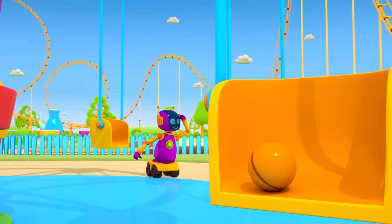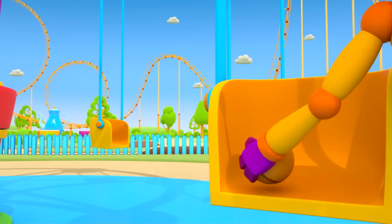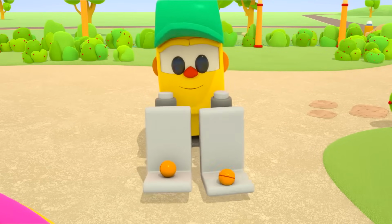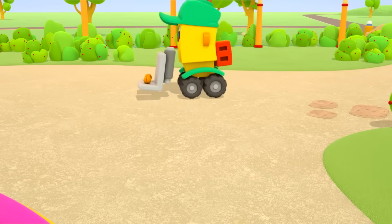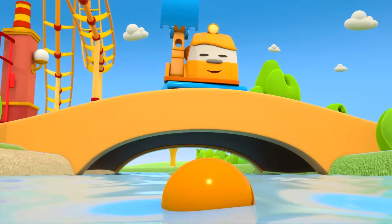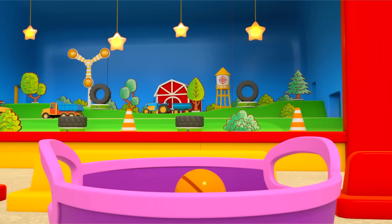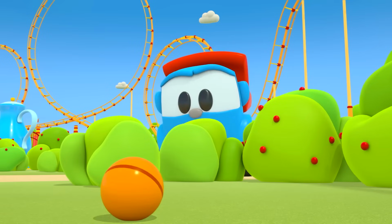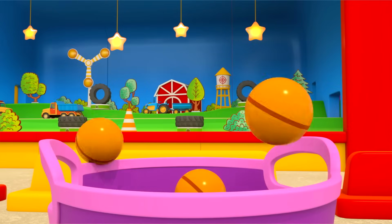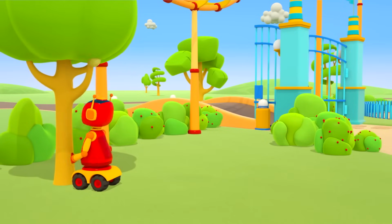One ball is on the carousel. The robot has found it. There are two balls on the road. Put them all in the basket. One ball fell in the water. Fish it out, Scoop. Got it! Another one. And Lea has found one too. And what has the red robot found in the tree?